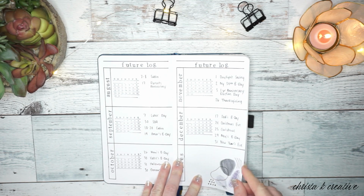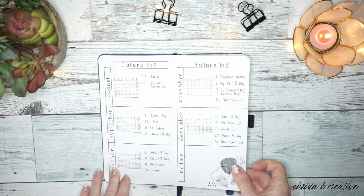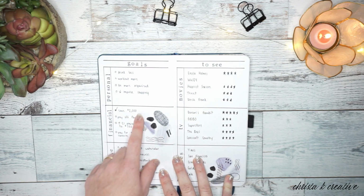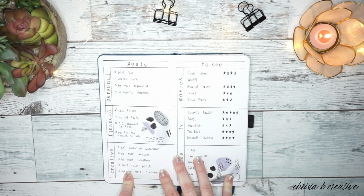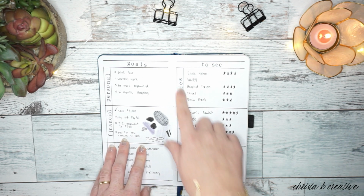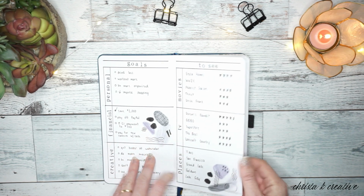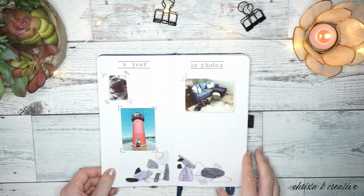I really tried hard to be more intentional with using my bullet journal on a more regular basis, filling it in. Some of my goals transferred over, some of my to-sees I kind of rearranged to accommodate what was happening in the world and not being able to go to movies or anything like that. But yeah, and this journal also incorporated more photos.